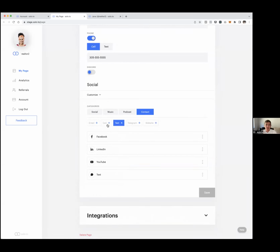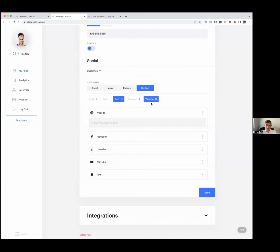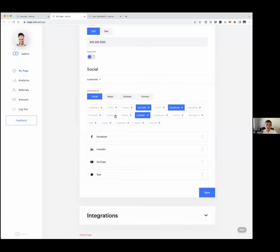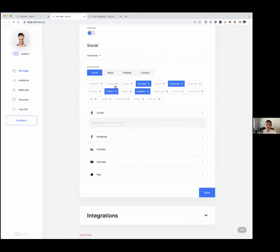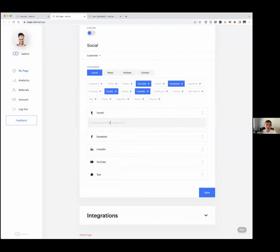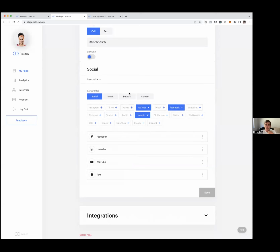So you can add call and email buttons there if you don't want to have them listed like they are here. You can add a custom website. So say that you have a website here. And if you can see, everything is pretty straightforward for adding. So you just click it to add it, and then unclick it to remove it. And here you would just enter your username for whatever platform.